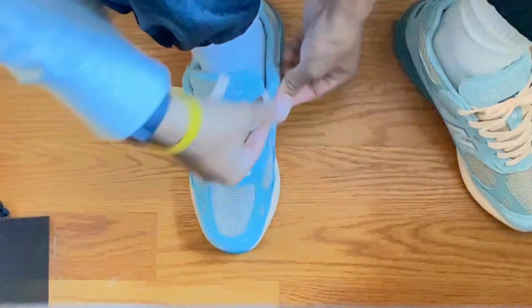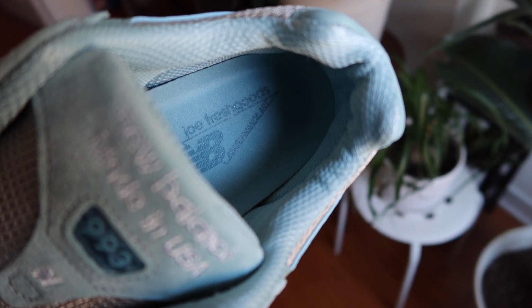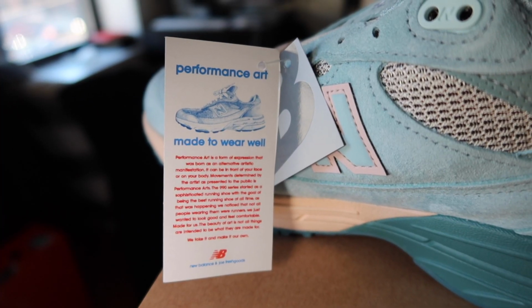Resale prices don't stray too far away from retail, at least the blue and the pink ones, I believe. I think the Sages are going up. So if you like that pink and blue colorway, definitely go grab it before you're unable to. Yet another great collaborator on a great sneaker.